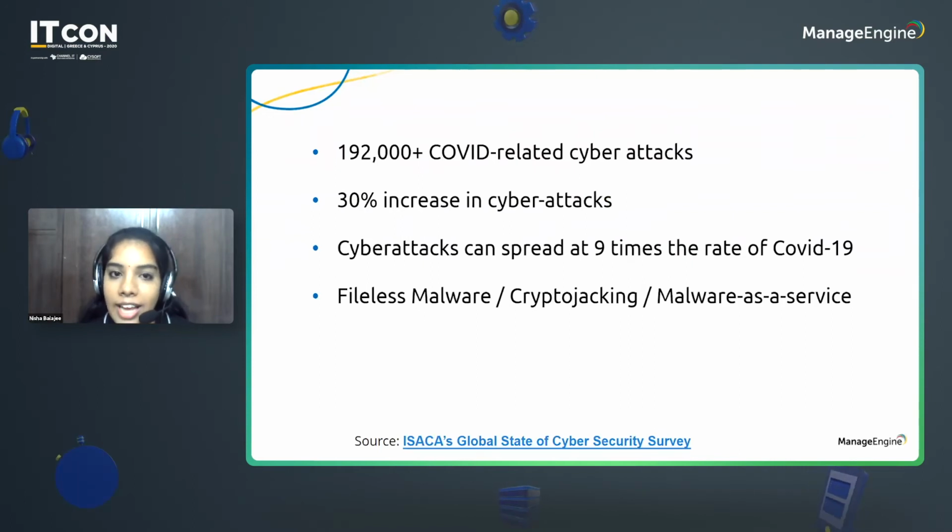Well, so as we were discussing, here are a few details of cyber attacks that happened owing to the global pandemic. In March and April 2020, more than 192,000 COVID-related cyber attacks were reported each week. Now, this is a 30% increase in the number of reported cyber attacks compared to those in the pre-coronavirus times.